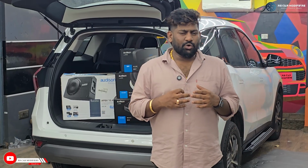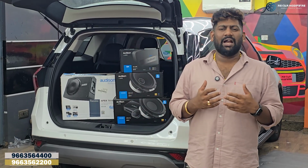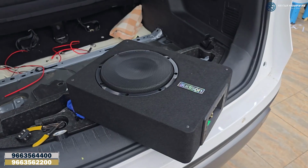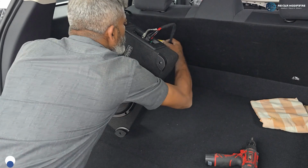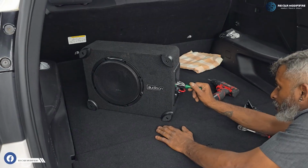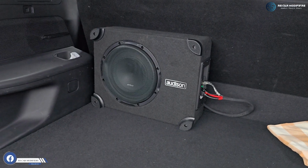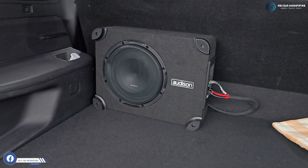Now the easiest and the best output sounding subwoofer, which was also the best rated in the ISA of the year last year. The best subwoofer in the world, to be very frank, is the APBX10AS2. You have seen it in most of my videos, installing this.